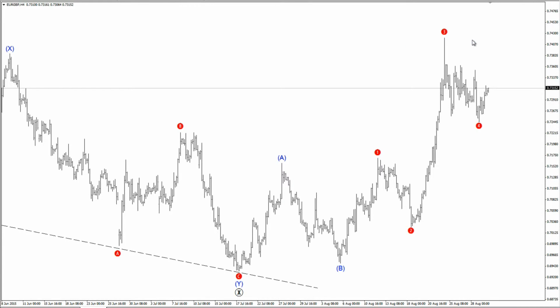So that level should break, and a nice 5-wave structure to the upside, and then we can call this large trend as over, and we'll be looking for a larger wave down, one more larger wave down to complete this whole very large downwards structure that is visible on the higher time frame charts.